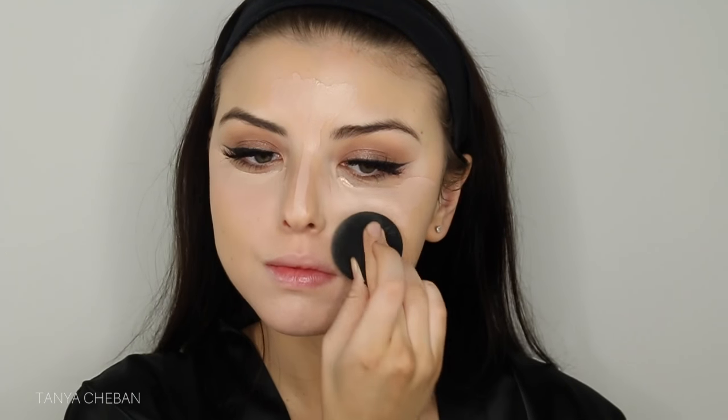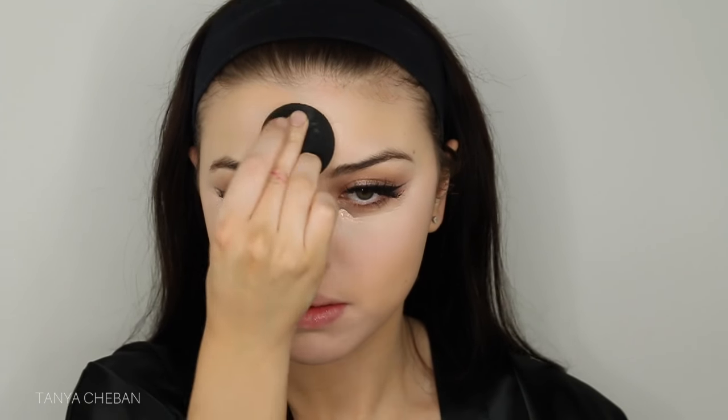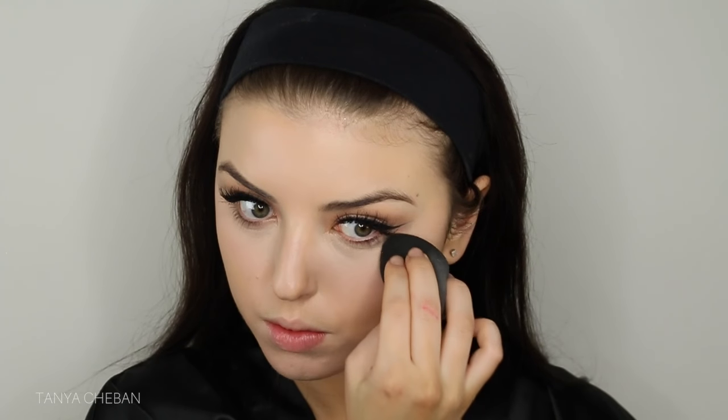Grab your favorite beauty sponge or beauty blender. I love my beauty blender. I use it every single time I do my makeup. It's definitely worth the money. It is just a staple in my makeup collection. So I'm just using that to blend out my concealer. It makes it look flawless, picks up any leftover extra product that may cake up around my eye area. So it works and it's amazing.